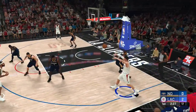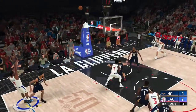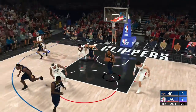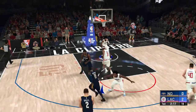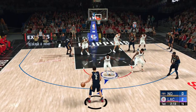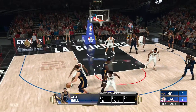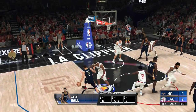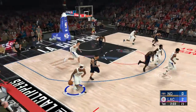Morris looking over the floor. Good ball movement here by the Clippers. And here's Leonard from 3. So Favors will bring it up for New Orleans. Here's Ball. He had an 18-point outing in the last game against the Kings in Sacramento. And he showed again why he is such a sensational playmaker. Some of the plays he made were just remarkable.